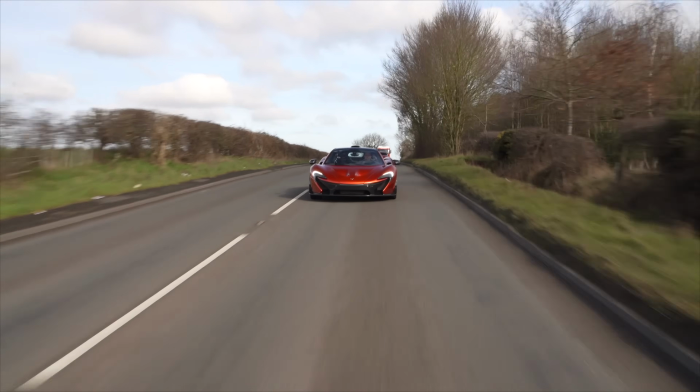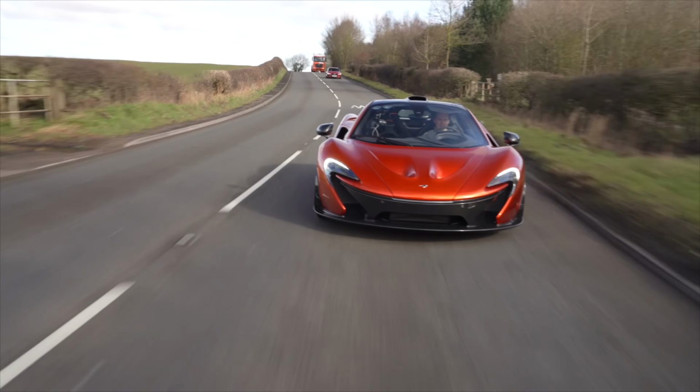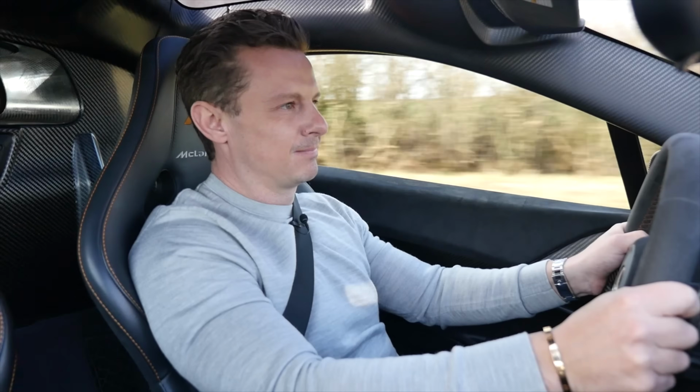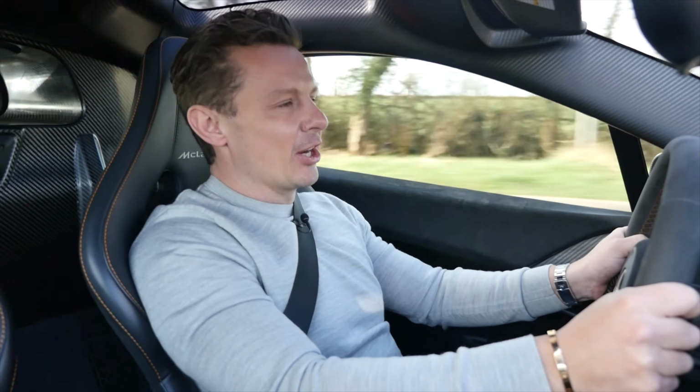Feels a lot like a 675 LT, but it's just got that more. That noise, it's nearly sucking me in.